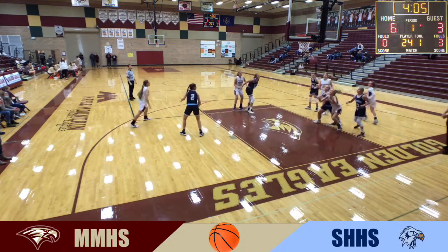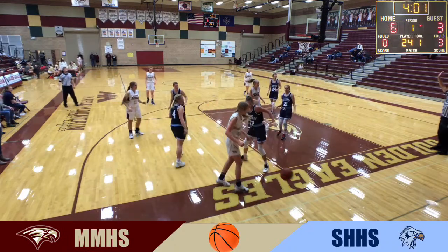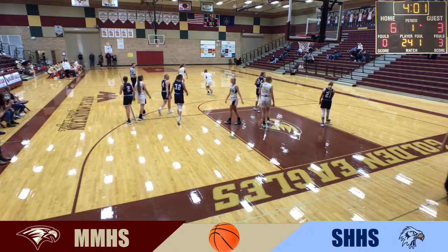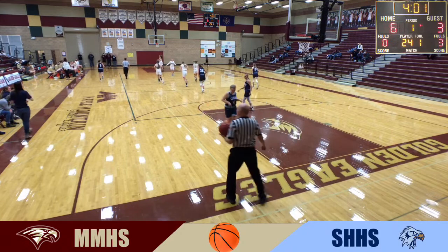Goes up to Ivy. Ivy takes a shot, misses, goes under the basket. And Andrews tries to get the ball, and Maple Mountain jump ball. The ball is Salem Hills' possession.